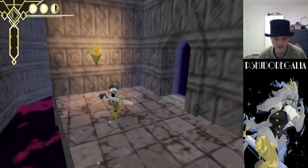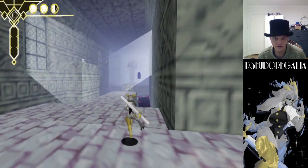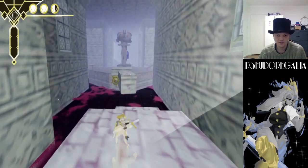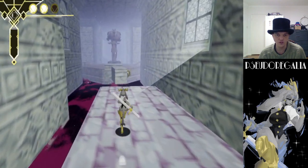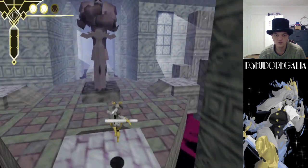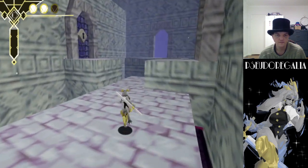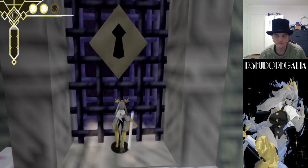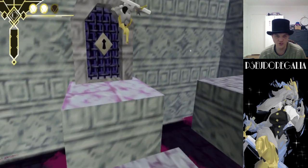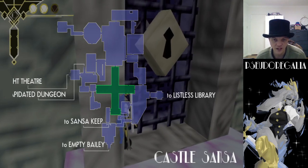Backtrack and go down to check out those other doors. So that'll put me there, so I need to take a right turn. Get dunked on! Both of these require keys. I guess I only have a major key, so I can't open either of these. And that door just takes me back to there, and that takes me back to Listless Library.